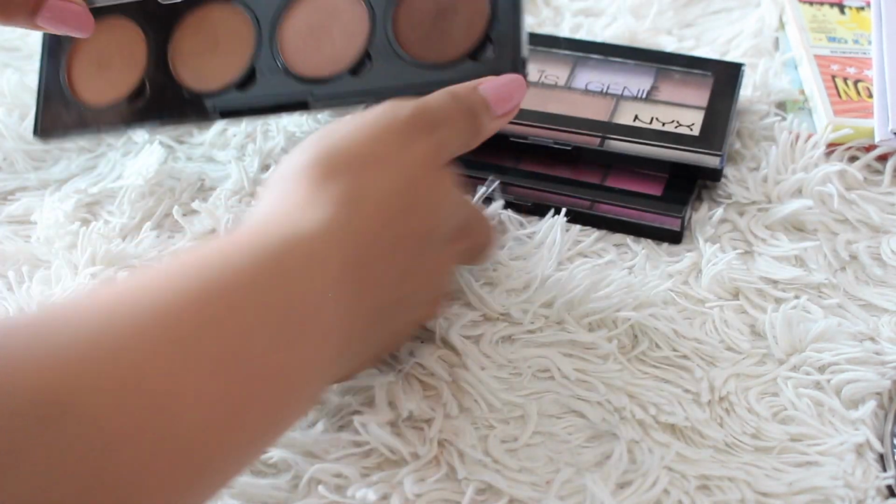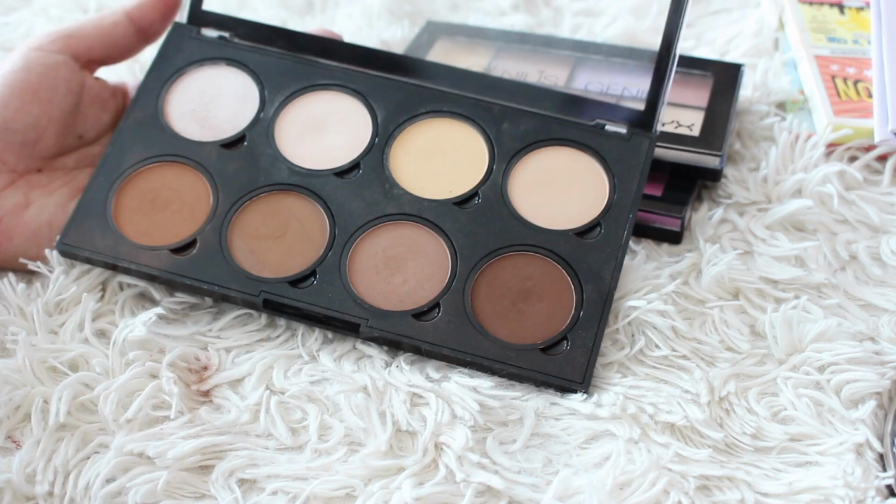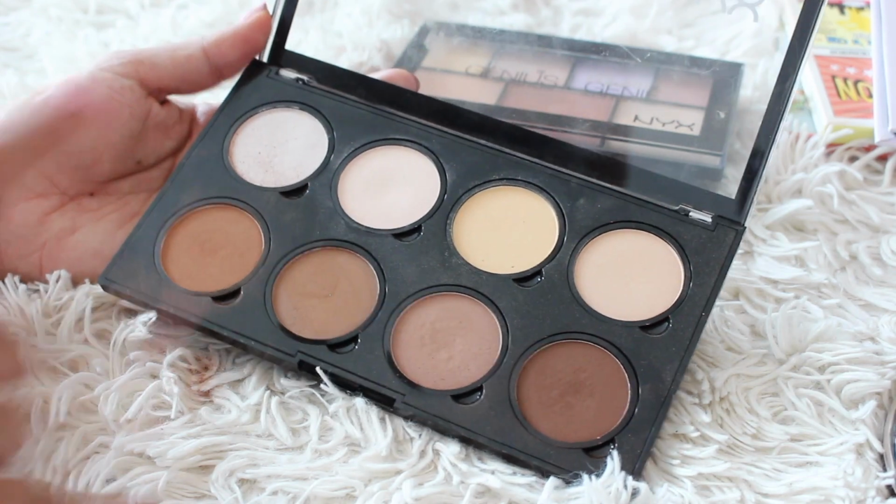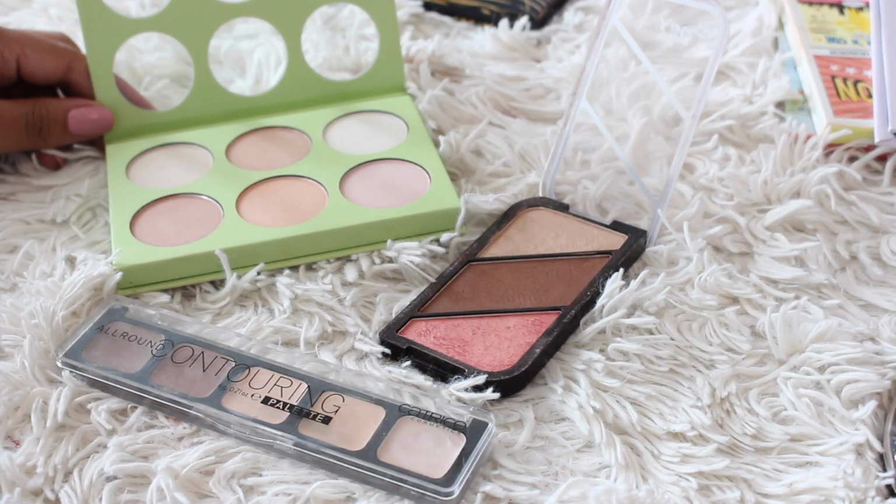And then this NYX palette, I don't think I bought this. I think I got it in a swap or something. I'm not totally sure, but I really haven't played with it much, so I do want to keep this on hand. Here's 3 products that I know are going.